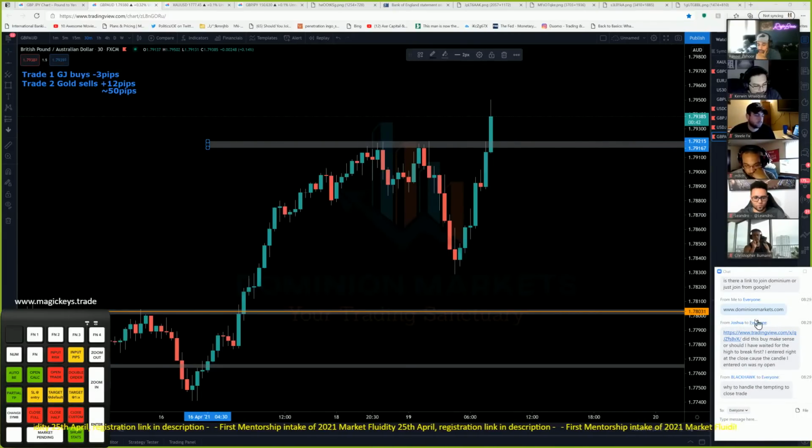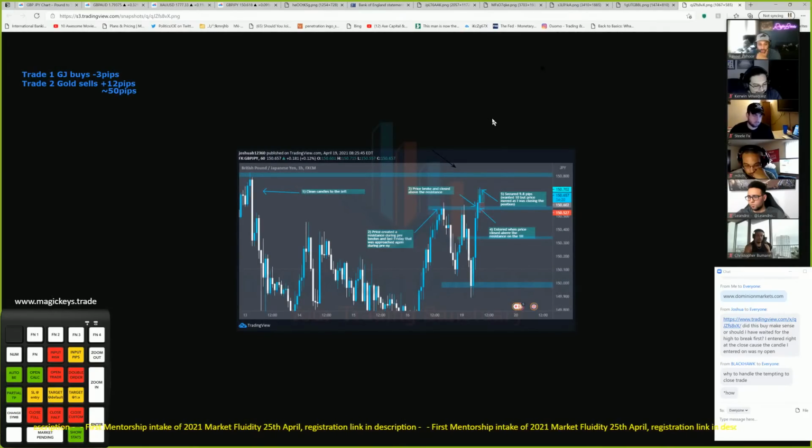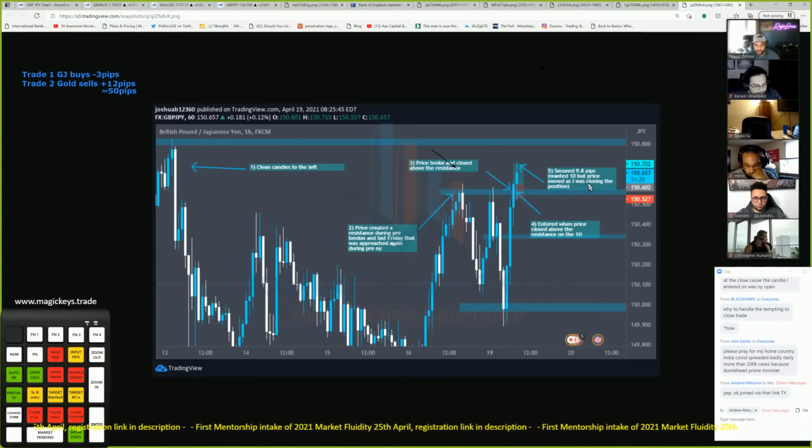All right, what's this? Did this buy make sense, or should I have waited for the candle to break? I entered right at the close. All right, let's take a look over here. Pound yen 1 hour chart. Price created a resistance during pre-New York. Price broke and closed above resistance. Entered when price closed above resistance on the 1 hour. Secured 9.8 pips. 1 to 10, but price moved as I was closing position.